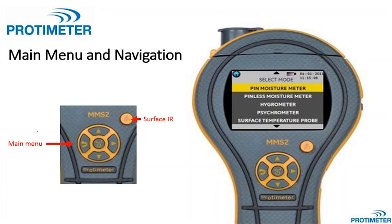In addition, it has user settings where you can switch the instrument from Celsius to Fahrenheit and change the date and the time. You can also change the auto on and off feature, which in some cases will conserve the battery life of that 9-volt battery. You can adjust the brightness and the audible tone, and you also use this function to upgrade the firmware. We'll go through these in a second.